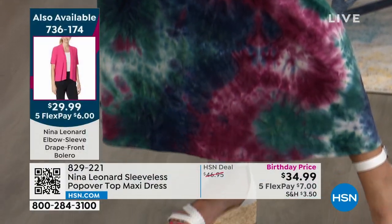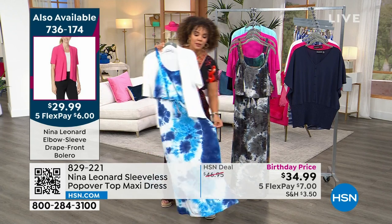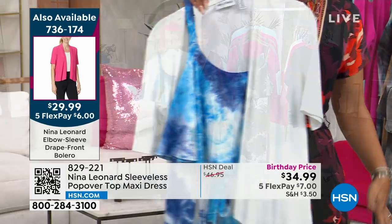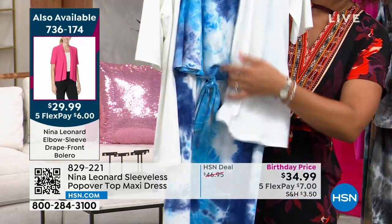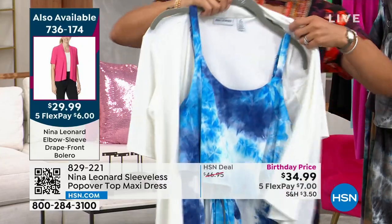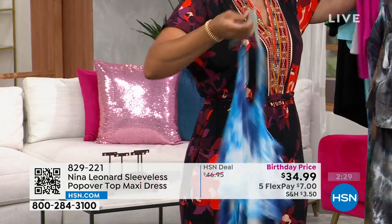I'll help guide you with sizing too. So we start from extra small to 3X. This is a dress that I would pick up in a size small because it's a maxi, because it's not squeezing or hugging in the thigh area and the legs. It's a really relaxed fit. So I would pick this up in a small, and I typically wear a size 6. I love that drawstring. I love the overlay with it too. That's really fun as well. So there's that white bolero if you want to get it at $29.99. 736-174 is the item number.